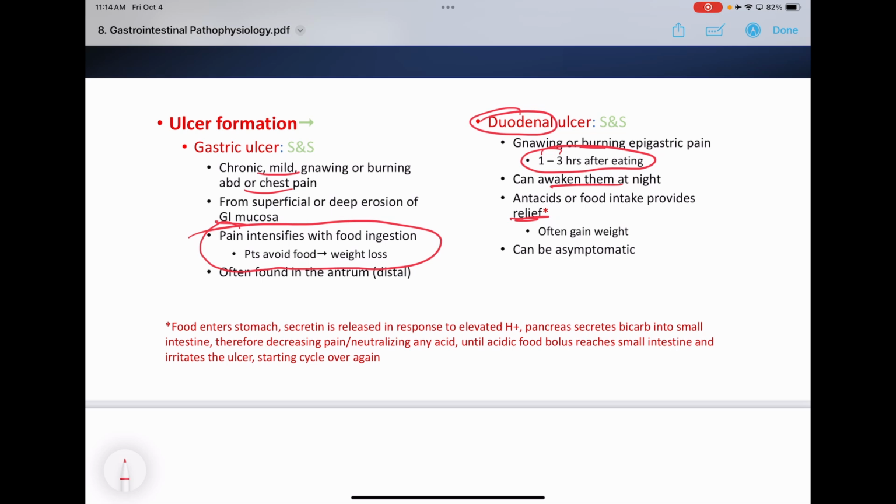When they eat and the stomach starts to stretch, what does the stomach do? Does it prevent food from leaving it or allow food to leave the stomach and get to the duodenum? It prevents it. You got to hold the food in the stomach to break it down and digest it. So if I eat food, the food's not leaving the stomach as much. The sphincters close up and the pyloric sphincter stays closed. The food stays in there. So less acidic chyme leaves the stomach and irritates the duodenum when you eat.